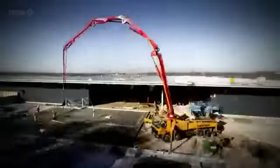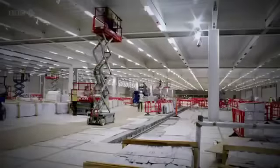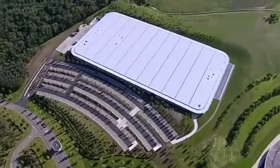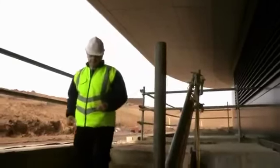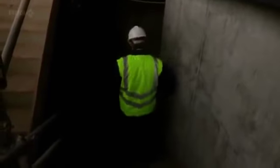Operations Director Alan Foster is in charge of the build. It's really only when you stand up on the hill that you actually see the true scale of the production centre. All you can see is probably the top 1/3. I mean, there's a basement underneath here. For McLaren to succeed with their ambitious business plan and recoup their costs, the new facility has to increase production to at least 2,000 cars a year.